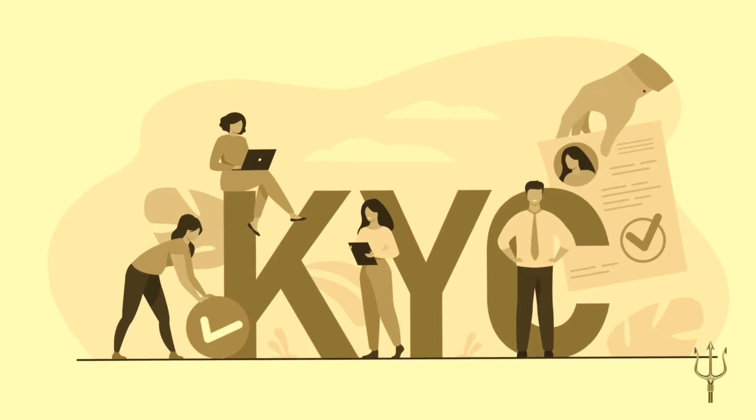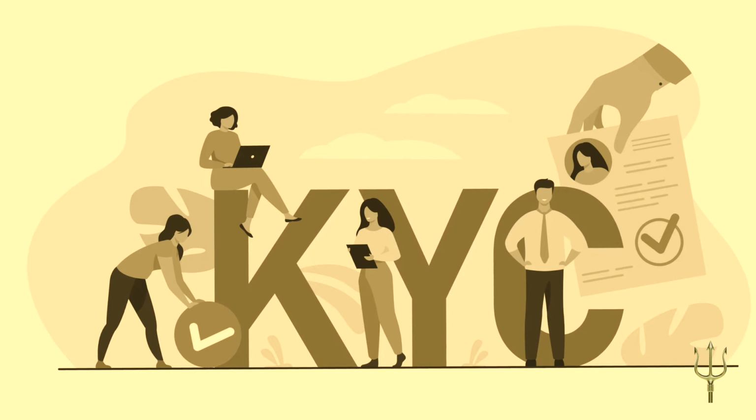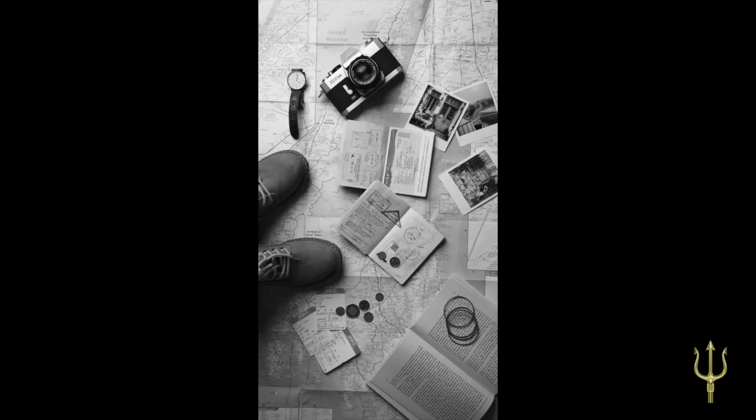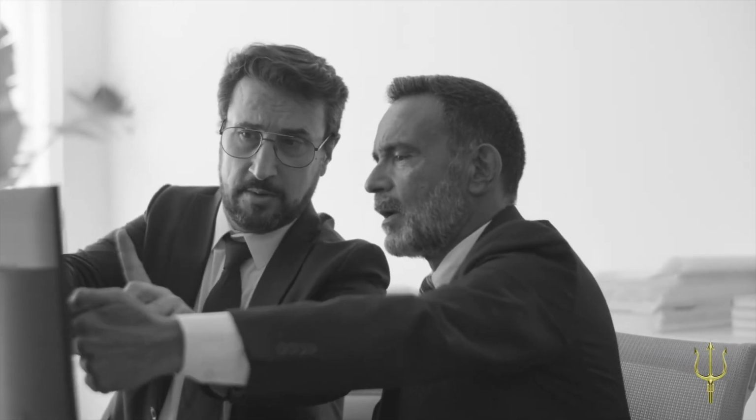KYC means know your customer, and it is the process used by CEX that was described earlier, in which they ask you for information such as ID or passport, plus bank statement, gas bill, etc. to prove you are who you say you are, you live where you say you live, and so on. With the DEX, there are no third parties involved. It's a peer-to-peer, person-to-person interaction.